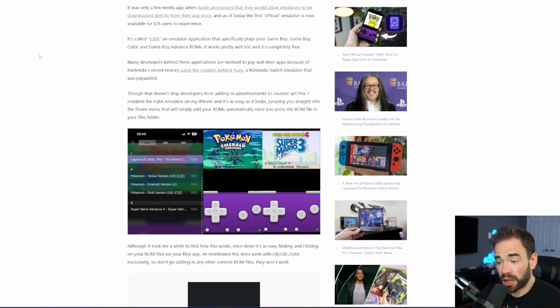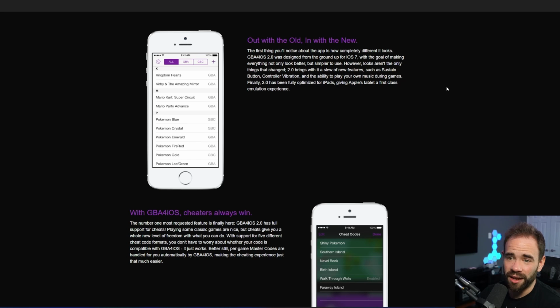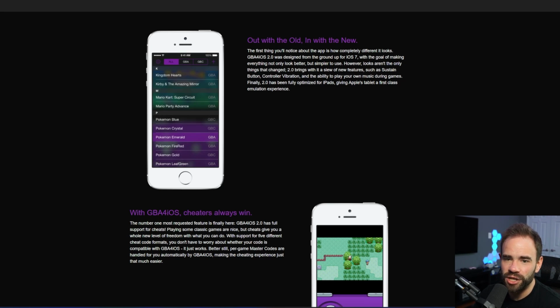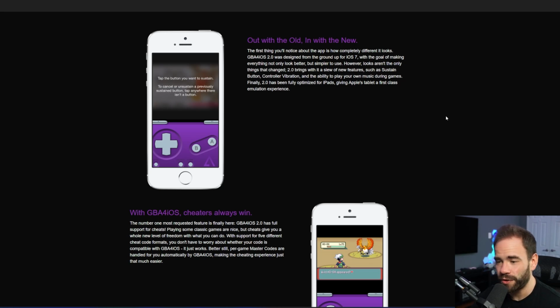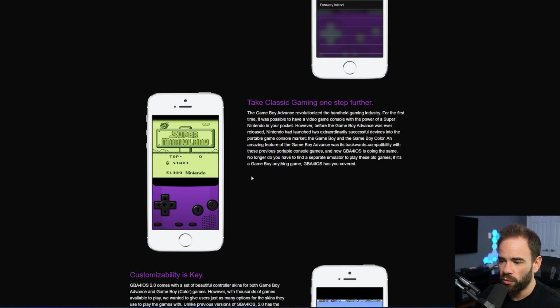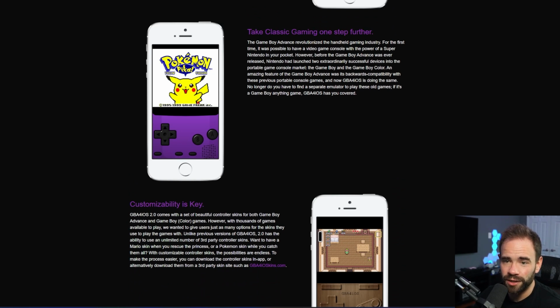Sound seems to work. The performance is good, and mostly that's because it is not exactly an original emulator, as in whoever posted this thing up on iOS, the App Store, seemed to rip it from GBA for iOS, which is an application that you sideload on your iPhone, as they show here, or your iPad, I guess, and you're off and running. This is one that has been worked on for a while.